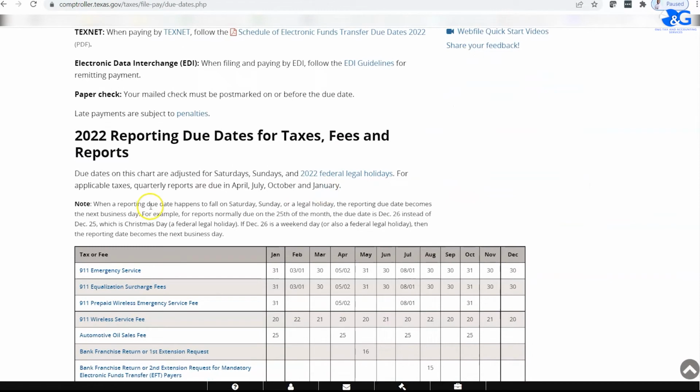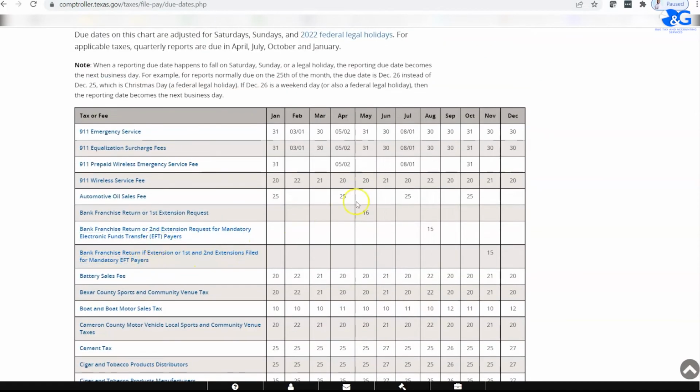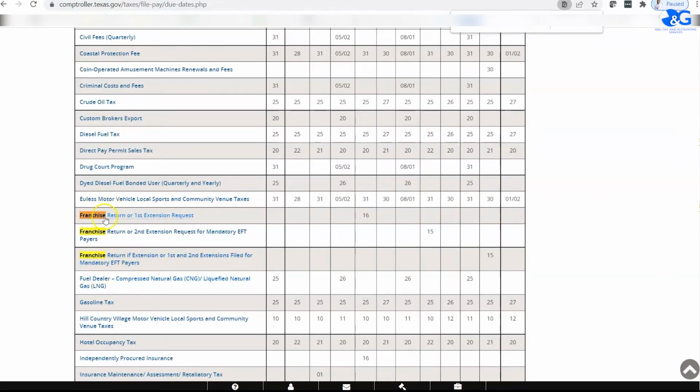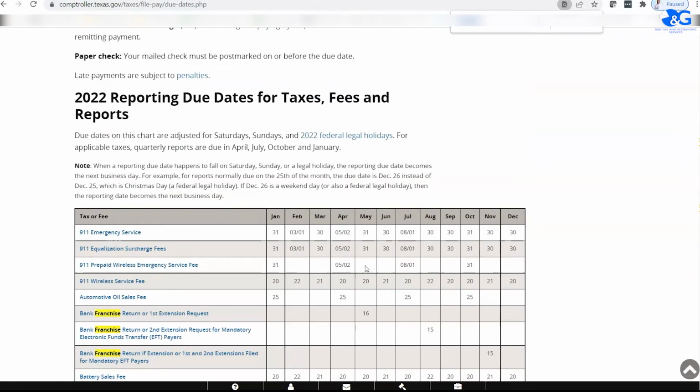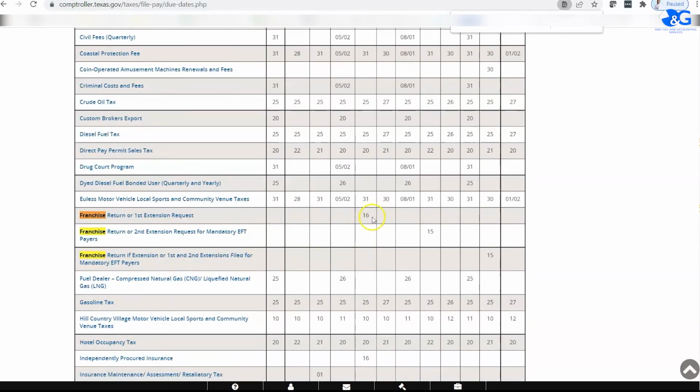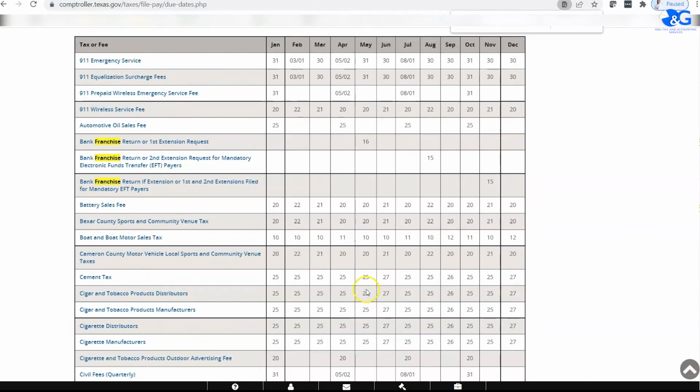So when you click here, it gives you all the dates of the various types of tax returns that you file in the state of Texas. Now, in our case, we're going to narrow down to franchise taxes. When I narrow it down, I see bank franchise tax and I don't deal with banks. So let's look at this. Now, a first franchise tax return or first extension request must be done on May 16. You remember that I said forms are usually due on May 15, unless the date falls on a holiday or a weekend, then the next business day becomes the due date. So in this case, May 15 actually is a Sunday. So May 16 is when this form is due. When you go on here, you have the May 16 due date.